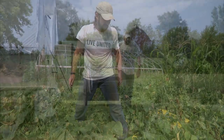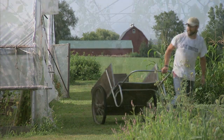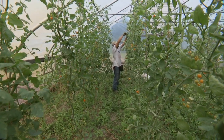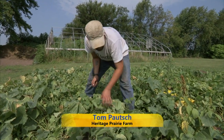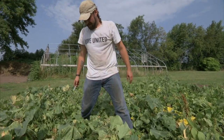Tom Pouch knows just how much work it takes. The former carpenter lost more than 30 pounds after working here for just a few months. I've always enjoyed growing things. I've always had a green thumb, and I figured I'd apply it to something I can do for a living instead of doing it in my backyard.